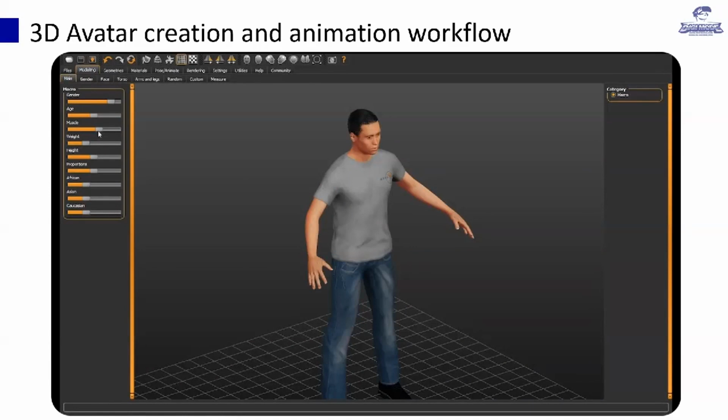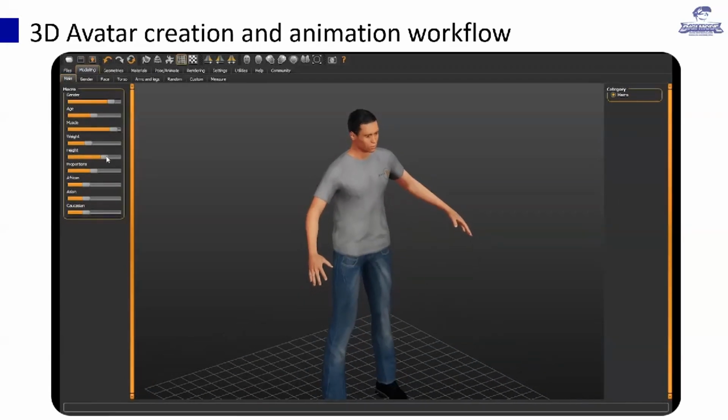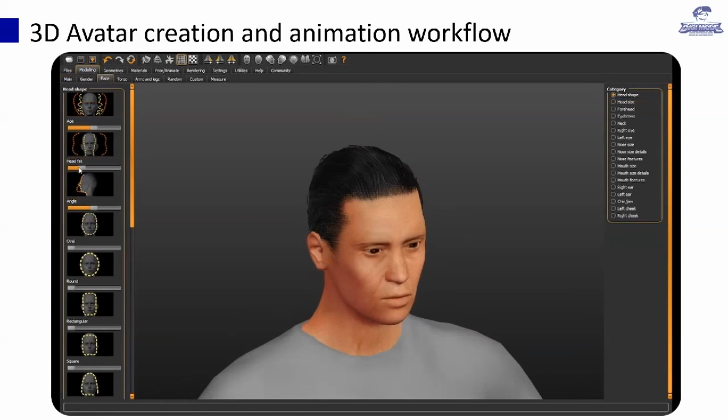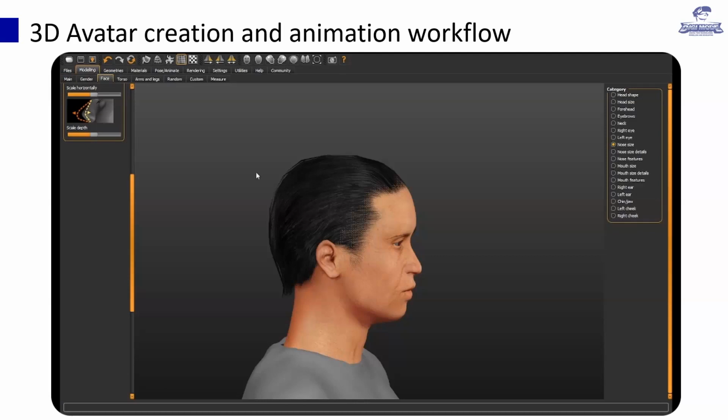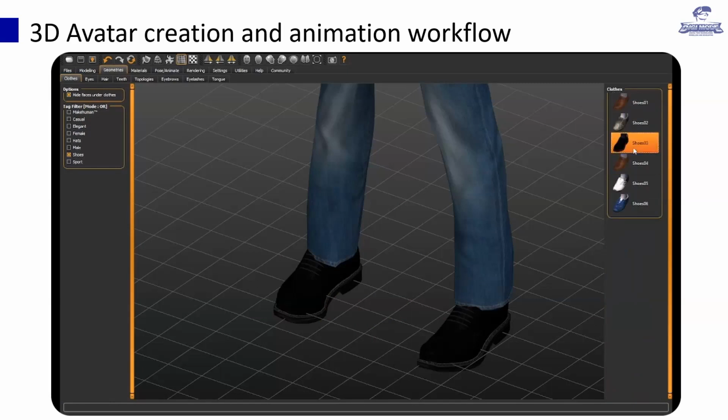And yeah, the last thing we will show is just a short demonstration of creating a 3D avatar using the program MakeHuman. This is a program that creates parametric human models using a kind of morphologic engine, which allows you to really customize a human model, a human to look like anything. So it gives you a lot of possibilities.